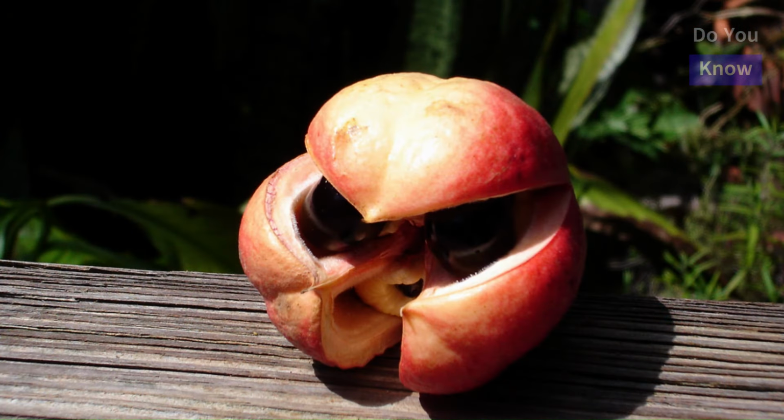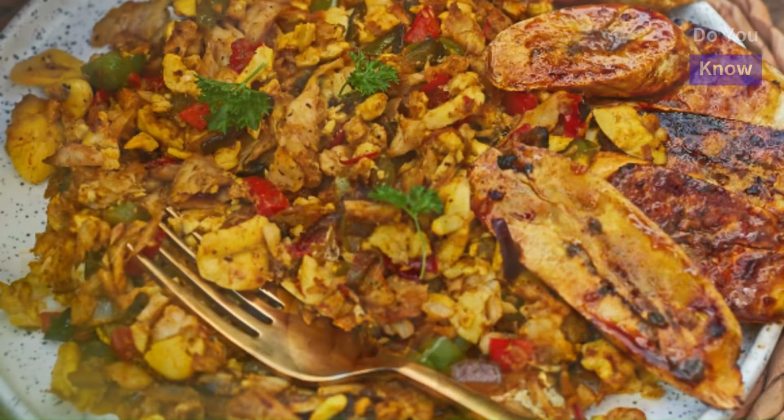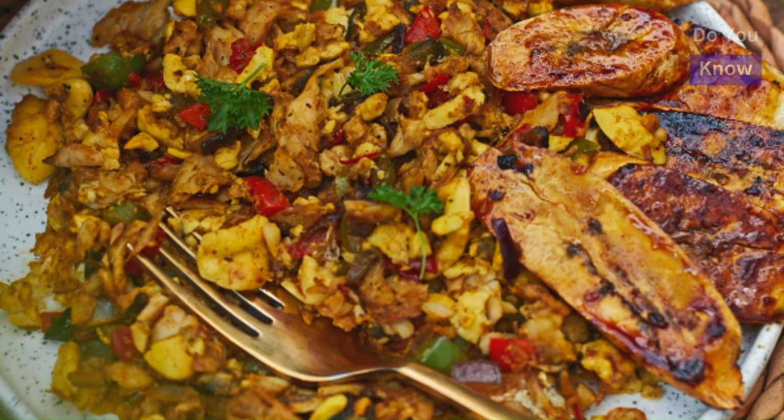But here's an important note: while ackee is a delicious addition to many dishes, it requires careful preparation. Unripe fruit and seeds contain a toxin called hypoglycin, so proper ripening and cooking are crucial to ensure it's safe for consumption. In Jamaican cuisine, it's most famously paired with salted cod to create the beloved dish known as ackee and salt fish, a flavorful delight often enjoyed as a breakfast staple.